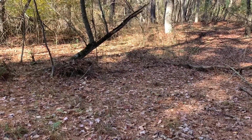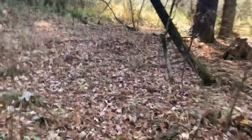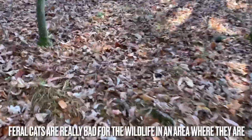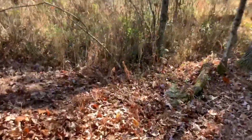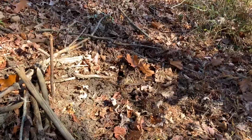Would appear to be a feral cat. So, have to call the pound on that one. I hate that. It aggravates me. Nothing aggravates me more than that. It's still there.